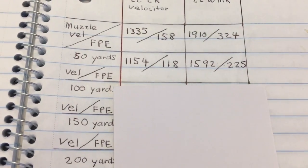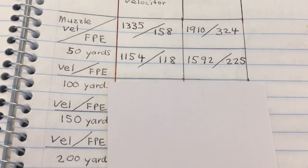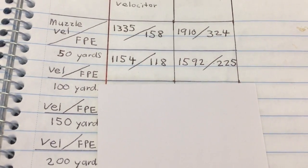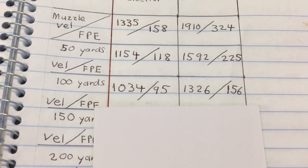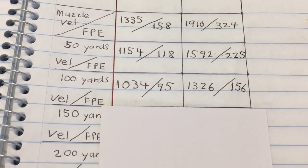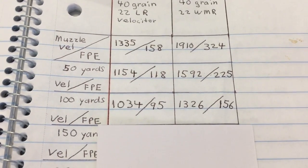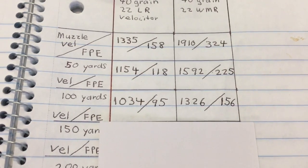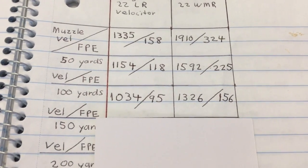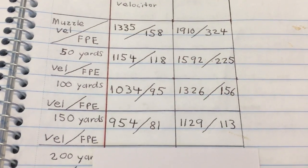Now out there at 50 yards, you're looking at 225 foot-pounds of energy for the 22 Magnum compared to 118 foot-pounds for the 22 long rifle. So you're dealing with about 91% more foot-pounds at 50 yards. Take a look at 100 yards: 156 foot-pounds of energy compared to 95. So you've got about 64% more foot-pounds with the 22 Magnum at 100 yards. Those might be the distances where you're going to hit something, around 50 to 100 yards, with either of these two cartridges. So the answer is it should be between 64% to 91% more powerful as far as the energy that it delivers for real-life applications.